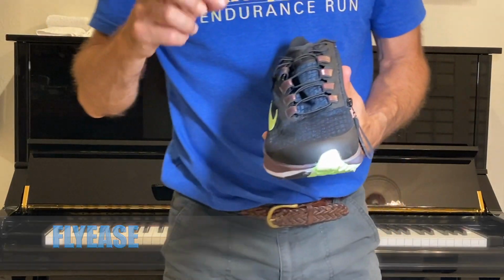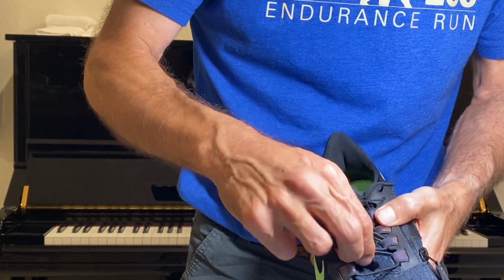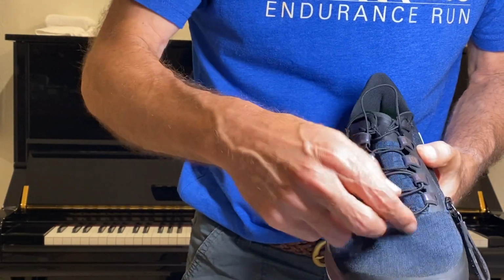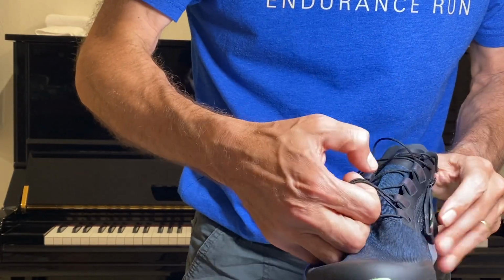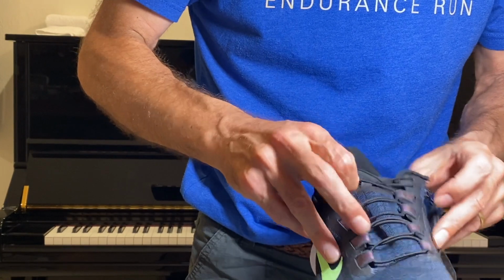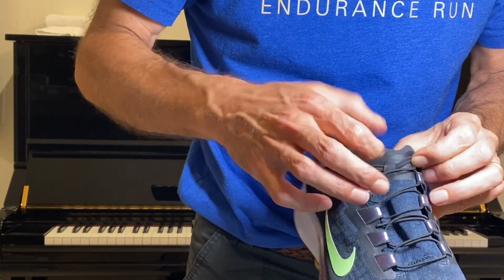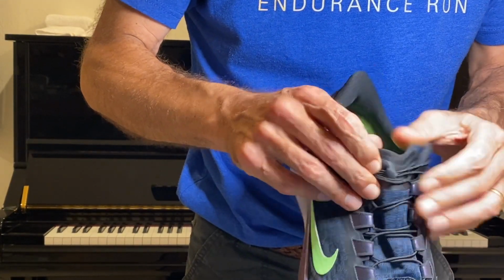So what I like about the Flyease, first of all, that Nike got it right because this is elastic. So it distributes pressure very evenly. That's what you want. The Salomons, for example, they have a similar system. They tend to be very tight in some spots and not others. Instead, this is elastic. They tend to be tighter here than in the rest on the top, because as you can see, there's a bunch of them all getting together.